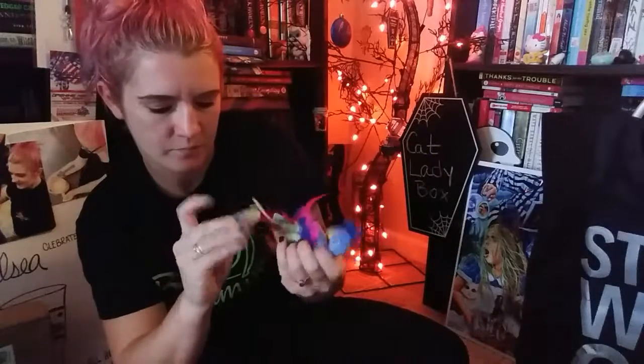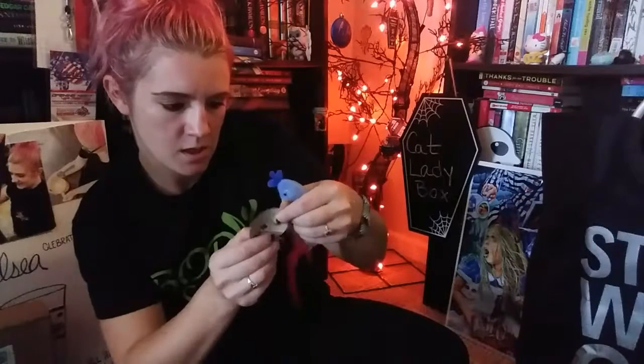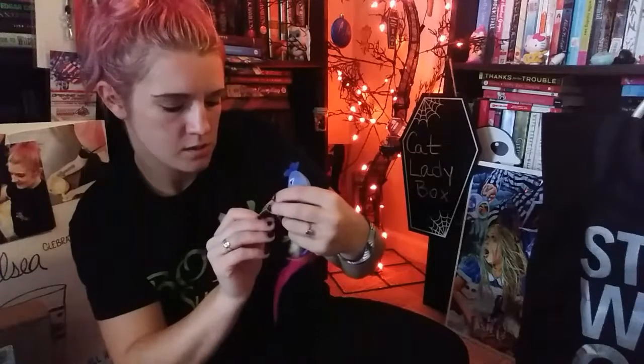So this one looks like Posh the Peacock. It's really pretty. I'm sure Dusty and Natalie will destroy the feathers in no time. That's cool. And they're usually filled with catnip. Let's see, is this one filled with catnip? North American grown, oh yeah, catnip, yep. So that's pretty cool.